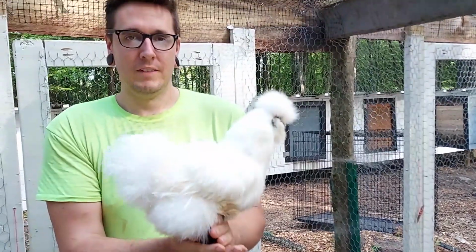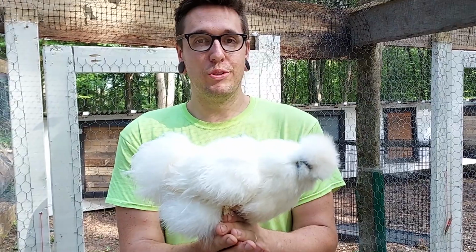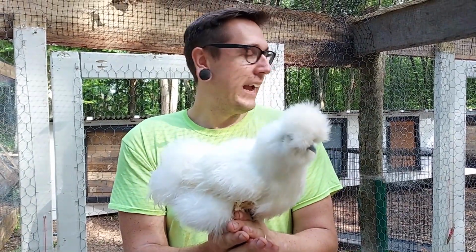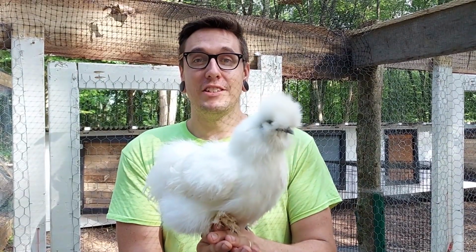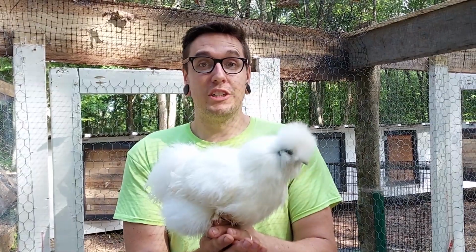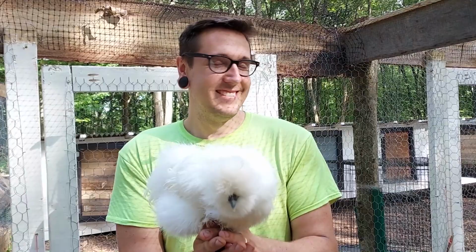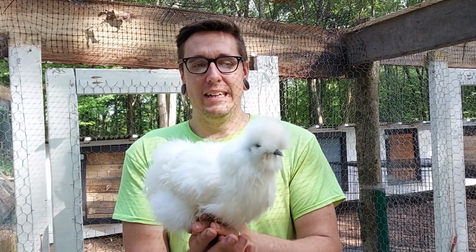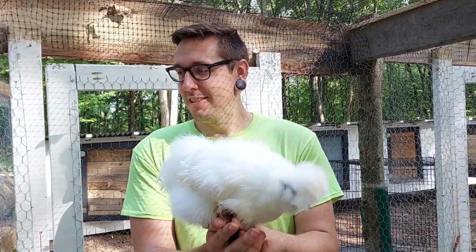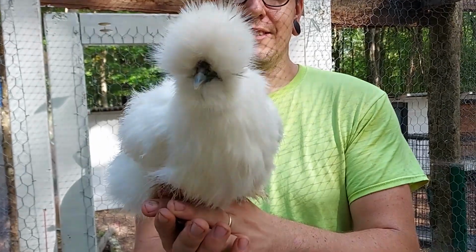So we also have 5 white silkies. We have 3 roosters and 2 hens. And we were wondering what you guys thought, because we have the silked white Easter egger. So is it redundant to have the silked white Easter eggers and these white silkies? Or should we have both? Like in terms of breeding, what do you guys think? Looking for your opinions. Look how cute this one is. Yeah, this one is awfully fluffy.